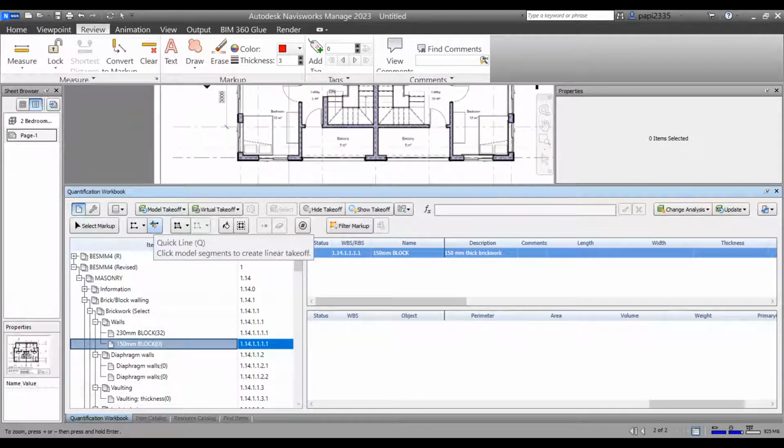Quick line is when you have a drawing that is coming from a DWF. You know that DWF is quite interactive. The application understands that when you're pointing at an element or a line, it knows what that line is. So you can easily use this one, quick line, to pick those up, instead of tracing like we are going to be doing in PDF now.